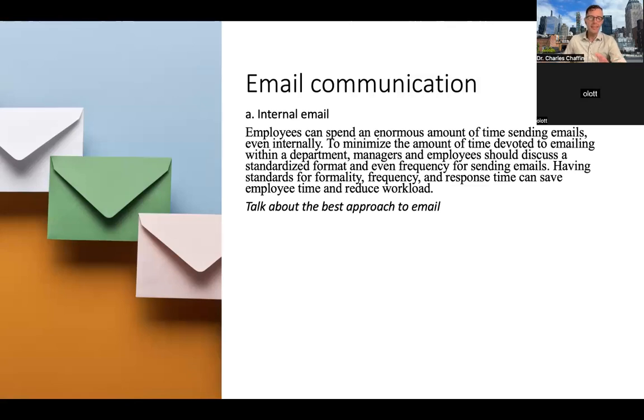So we know with internal emails, we have lots of data that suggests that employees spend an enormous amount of time on sending emails, even internally. And then, of course, reading the email, managing the email. In a lot of cases, we'll get an email, we spend time reading it, we may have an emotional reaction to it, we could be thinking about a response, and then we don't respond. We move on to something else.